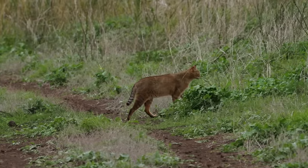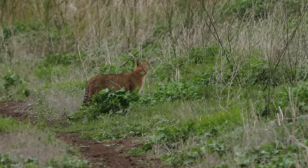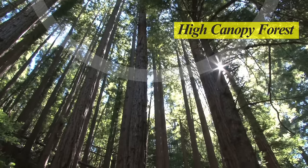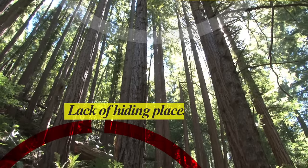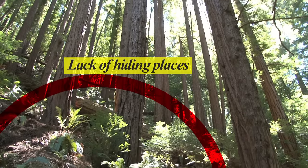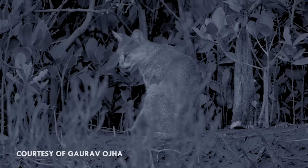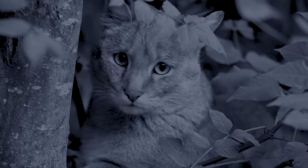Despite one of their names being the jungle cat, one of the habitats that they don't do particularly well in is their namesake, the jungle. High canopy forests, like rainforests, don't have as many small plants on the ground for the cats to hide in, leaving them vulnerable to predators. In the wetlands, however, the abundance of low vegetation keeps them much safer. Even though they thrive in multiple habitats, the wetlands are what they're built for.